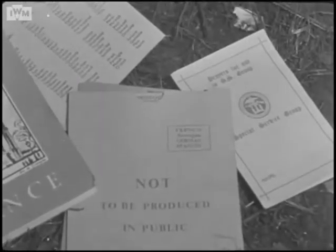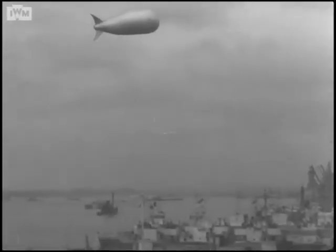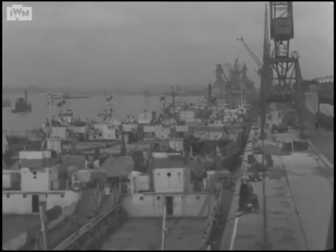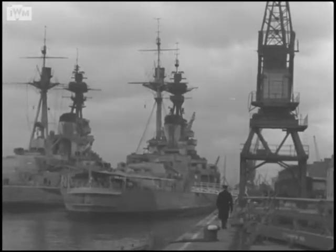World War II. The main troop embarkation sites around Southampton were the western docks used to dock larger ships including motor transport coasters, motor transport ships and stores coasters. Today the western docks are used by cruise ships and larger container ships.